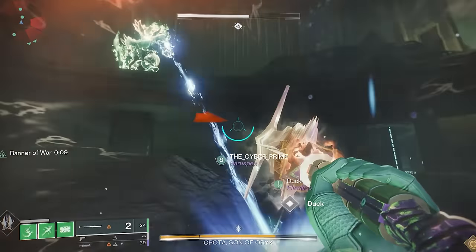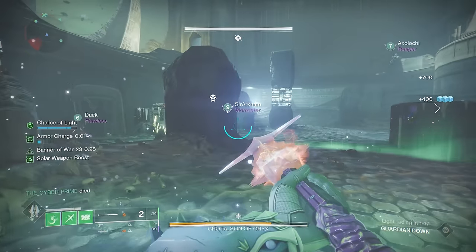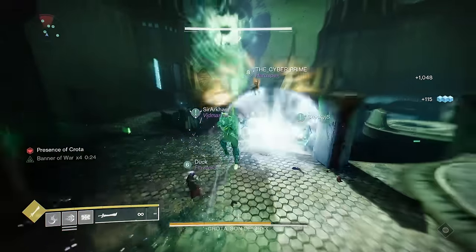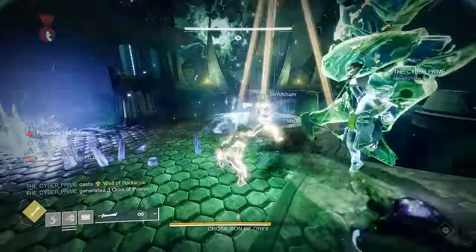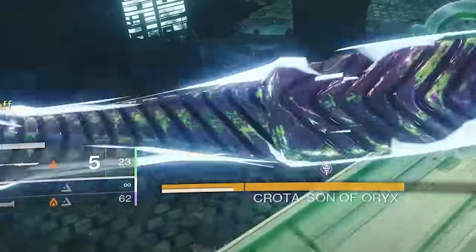At this point, we had been in the raid for about 3 hours, and Crota was really about to test our patience. Yeah, drop that wheel. Alright, get him, John! Oh, it's on top of him! I scavengered it! Well, that's sad.